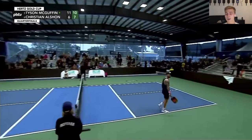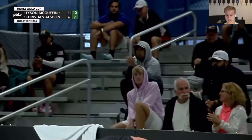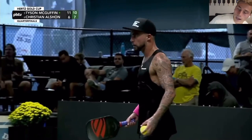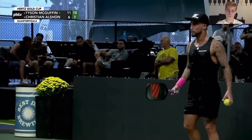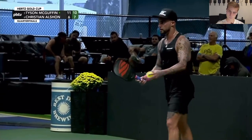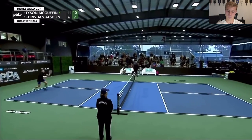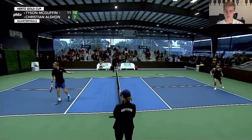And like, that's what I'm talking about. And again, knowing Alshon's game, that's his favorite shot, that inside-out forehand drop, unable to convert on the last couple. Fourth try to step up to the line and put an end to this quarterfinal match. I think I need to use my strengths more when I play, because I'm focusing on my weaknesses. Just focus on my strengths.